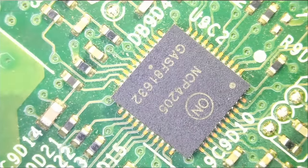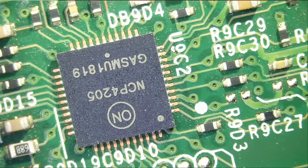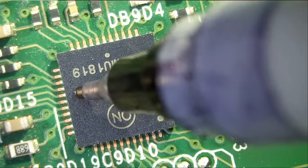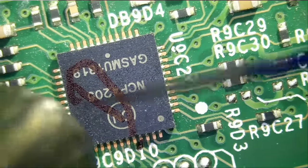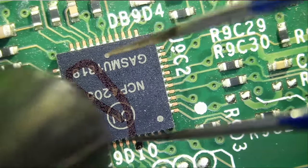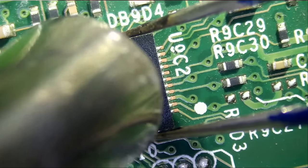Pin number one is on the bottom. You know what? Let's grab that chip from a donor board first. D for donor. That's the worst D I've ever seen, but what can you do?